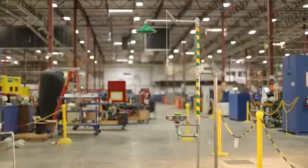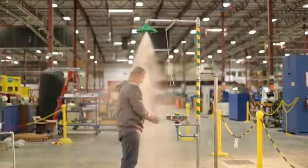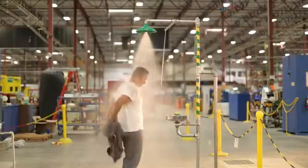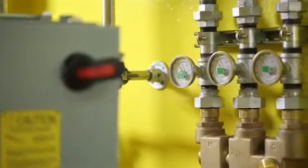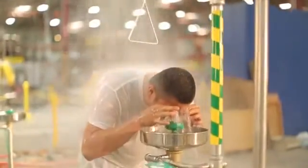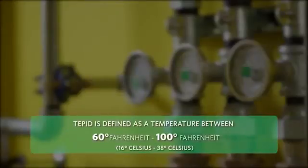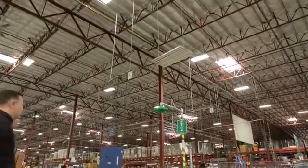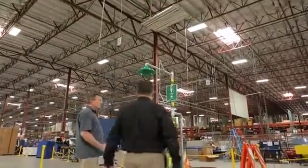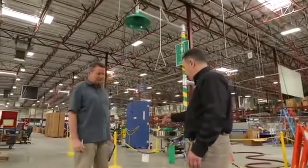When ready to be used, the station's valve must activate from off to on in 1 second or less and remain in the open position. To encourage proper use, flushing fluid should be tepid, and the delivery of flushing fluid must be for a full 15 minutes. Tepid is defined as a temperature between 60 and 100 degrees Fahrenheit, or 16 to 38 degrees Celsius. Lastly, and importantly, all equipment must be activated weekly and inspected annually to assure conformance.